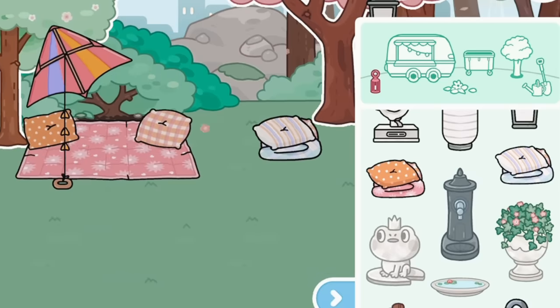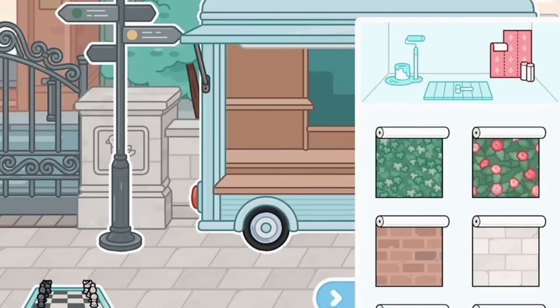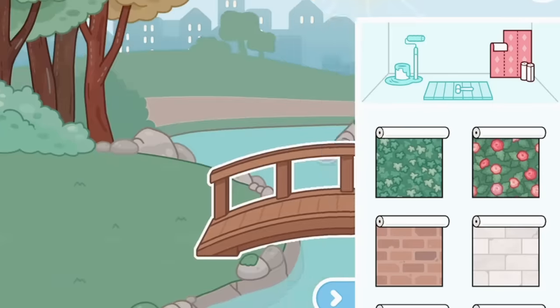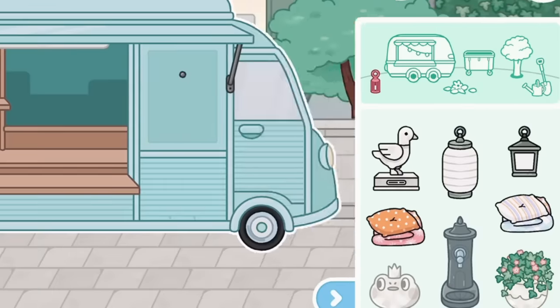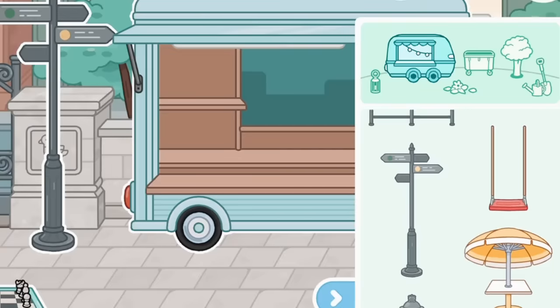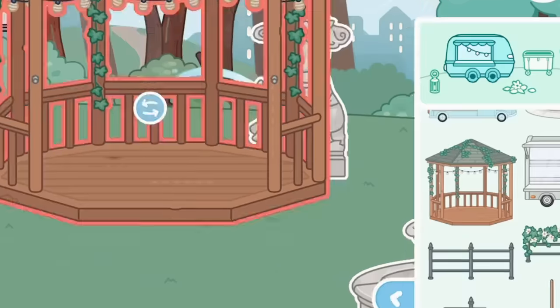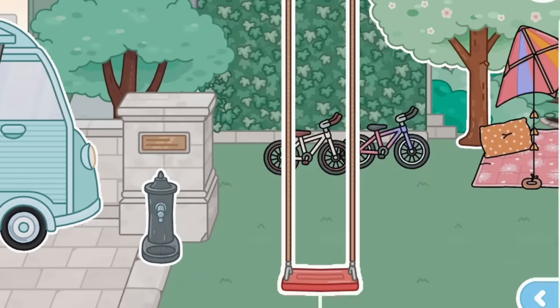And look at these cute little mats, a pink one and a purple one. They're so cozy. There's also some new wallpaper and some lanterns and flowers. This is all just so, so cute. I'm really obsessed with this park. I would highly recommend it just because it's really different from all the other parks.